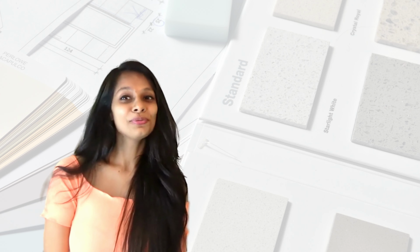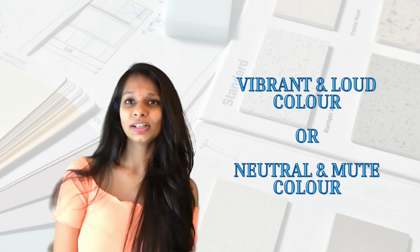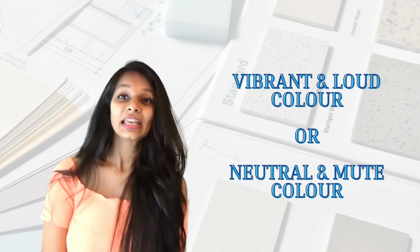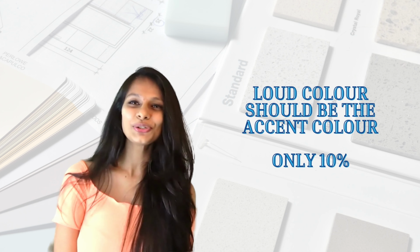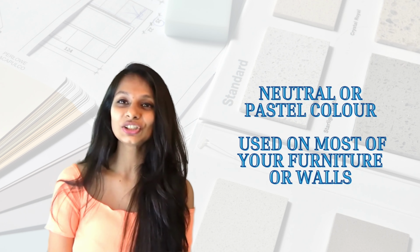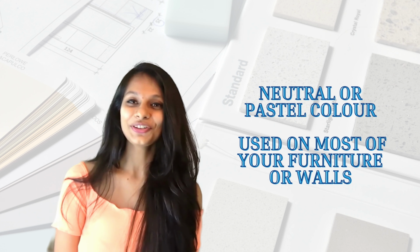Now that you've got that one color that you really like, think about it. Is this color a very vibrant, loud color? Or is this color a very neutral, muted color? If it is a loud color, then this color should be that accent color, which you use only 10% of. And if this color is a very neutral pastel shade, then this is going to be used on most of your furniture or most of your walls.